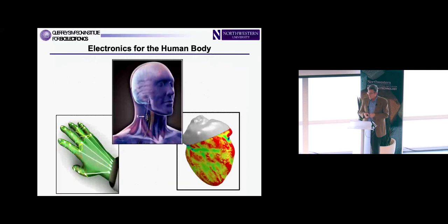So let me start by providing the vision. And the idea is to develop electronic engineered systems that offer the sophistication and functionality that you would see in a piece of consumer electronics gadgetry, but really designed to be biocompatible in a very fundamental way.